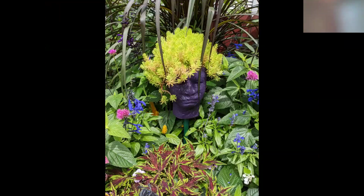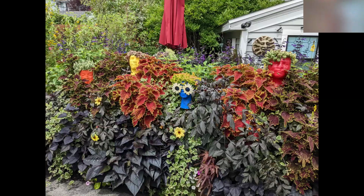One of the things they have a lot of is these foam heads, and then they scoop out the top and plant succulents in, and you'll see them all different colors throughout the garden. So here's like a purple one. And then here you can see there's orange and red, yellow, blue. They all have their own personality.